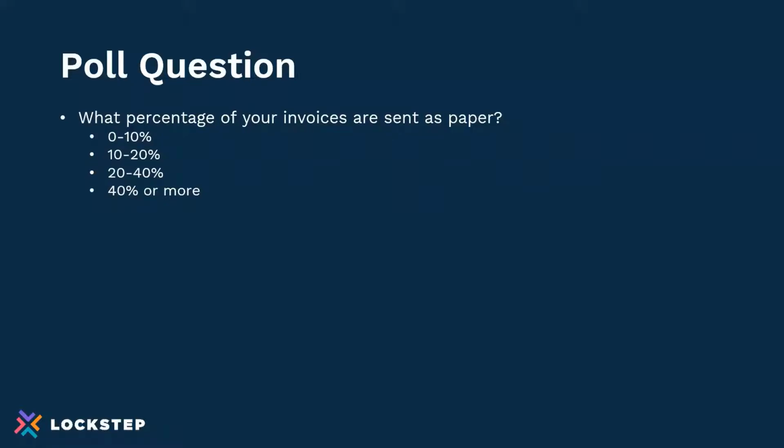So far, it looks like it's pretty mixed, but the majority, with 60%, being 0 to 10% sent as paper, which is a little higher than we typically see. And then everyone else falls into the 10 to 40% or more percentage. So thank you, everyone.